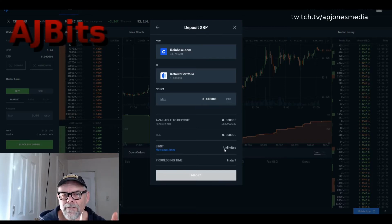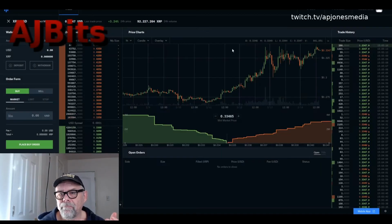Right? So anyway, there you go. That's messed up too. If I hit max, it should populate this max number with this 94 point whatever's up under Coinbase, but it says 0. It won't even populate that properly. I mean, this looks to me like some damn sloppy programming. Damn sloppy.